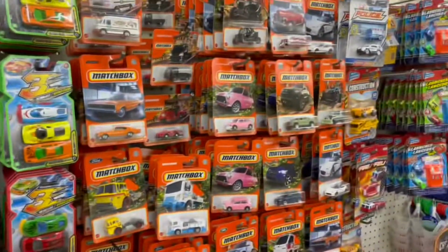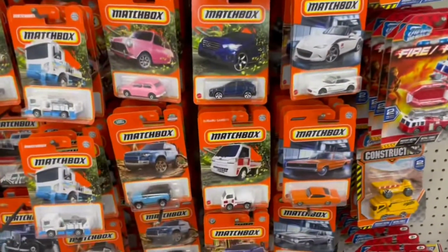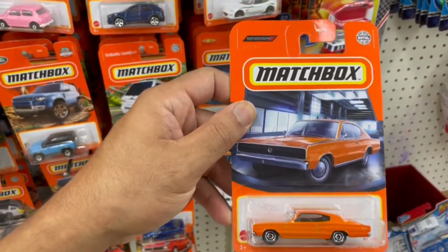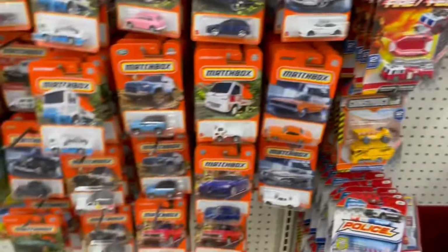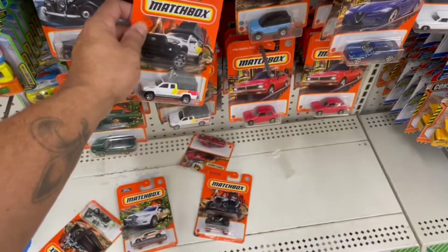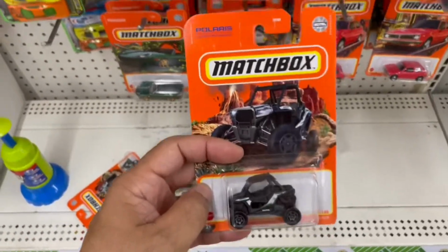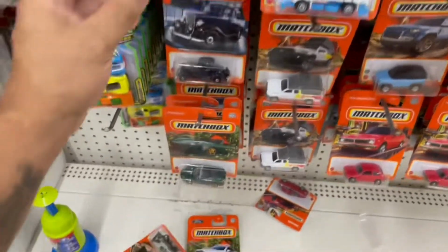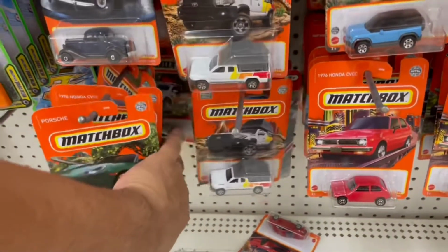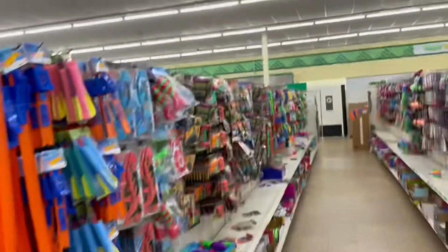Good morning, y'all. Creole Diecast here. Right now, me and the wife are by Dollar Tree, and it looks like they put a few Matchboxes out. I haven't seen this one before. That's real cool. Got the Tacoma. This one's cool too. I'm about to go through these pegs and see what they got. Hopefully I'll come across a cool chase or something. They got some more down there too.